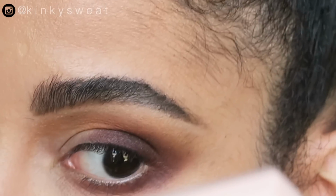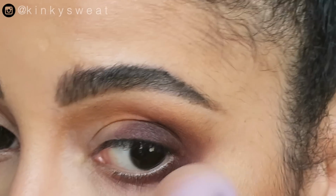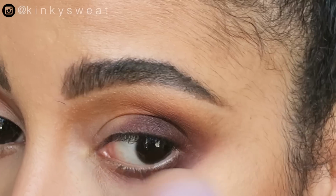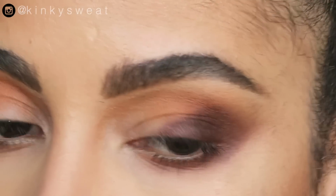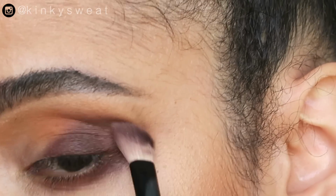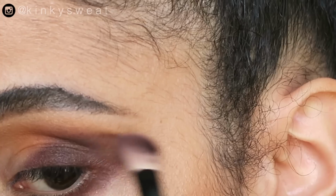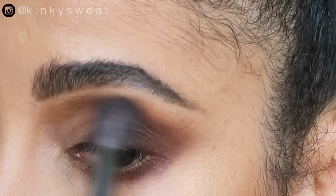Just whipping some off, got a little fallout because if you do pack your brush, you might get some on your face, but I would suggest that maybe you do your face makeup after your eyes. That is a beautiful color. I definitely went overboard. I underestimated the richness of the shade. Going in with a little bit of Suntan to just blur out the edges.